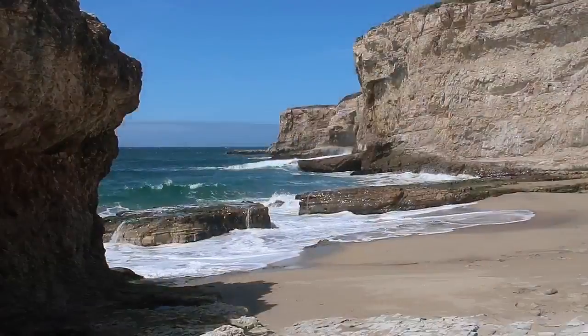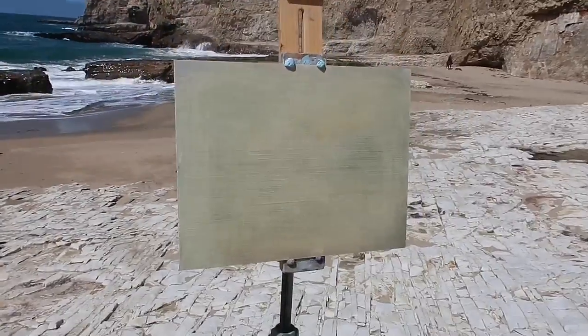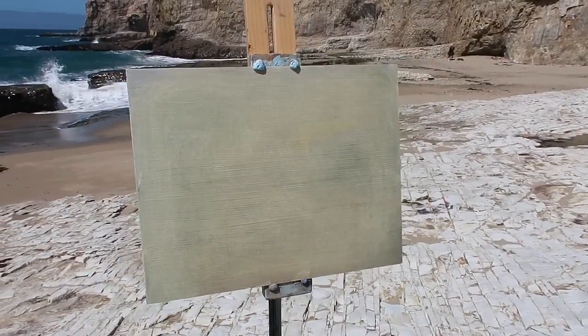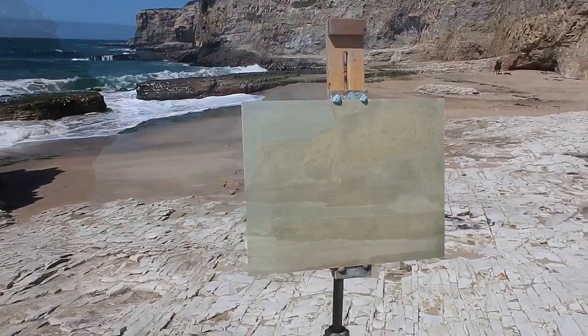Okay, so I have to keep ducking behind these rocks to get some wind protection, but I'm gonna go for it. It's definitely the windiest location I've ever painted in, but it's just so beautiful I can't pass it up. So I'll show you what I'm looking at. I'm actually using a canvas or an old panel that was a wipeout from before, so it's kind of got this greenish gray color. I'm not sure how that's gonna affect the final product, but I'm gonna go for it.